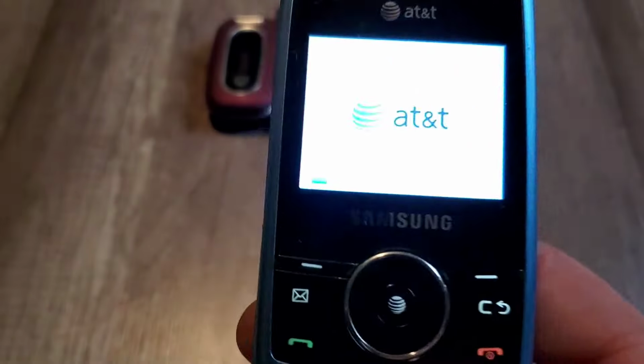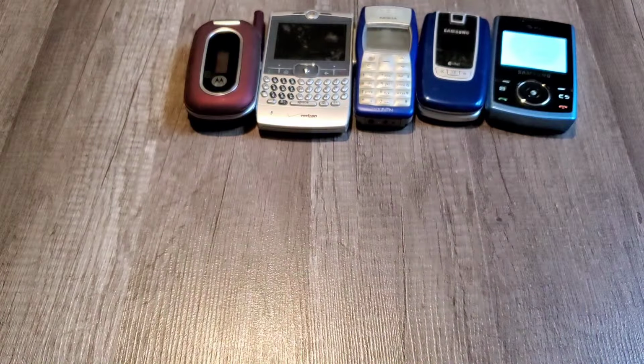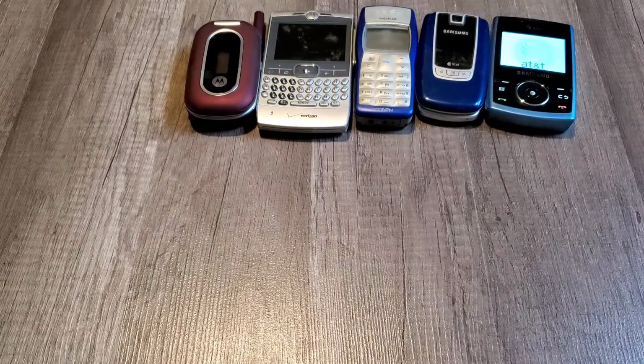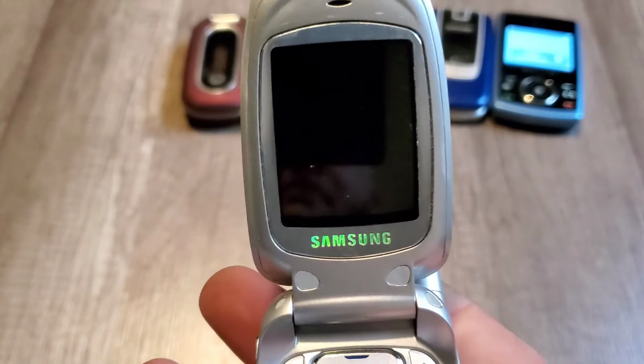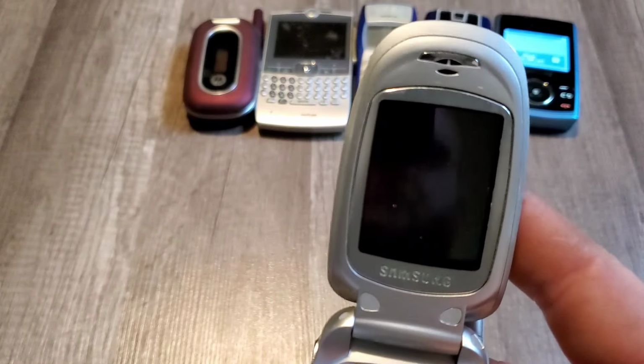Here is a Samsung Propel with AT&T. Here's a Samsung, I think it is 105. Yep, E105. And it is with T-Mobile. Works just fine. Maybe dead.